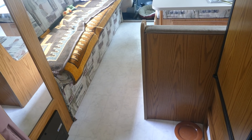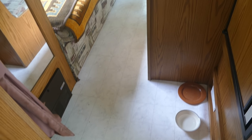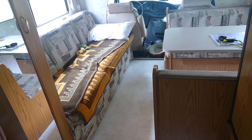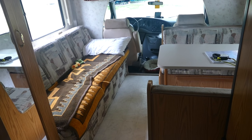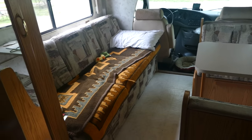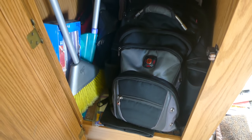And the floor in here is vinyl, which I like quite a bit. We bought this motorhome from a rental company, and instead of carpeting, they had vinyl in all their motorhomes, which makes it a lot easier to clean when you get ready to do it and you don't have to vacuum. So vinyl's really the way to go as far as I'm concerned. And over here, we have a closet. My laptop I keep down here, and our brooms and mops and stuff, and our hanging clothes are in here.